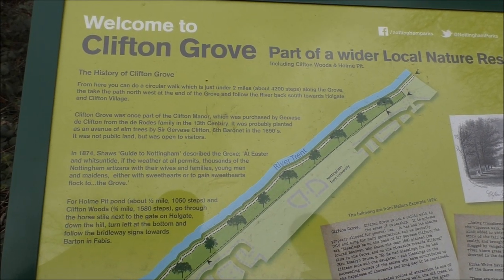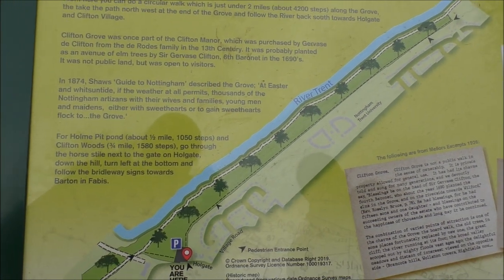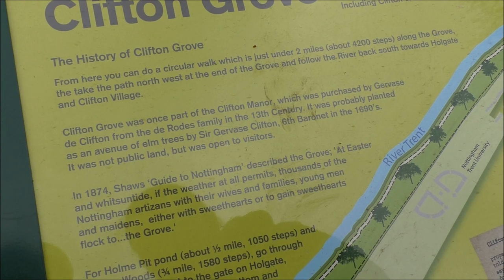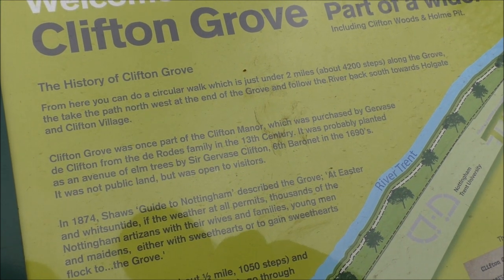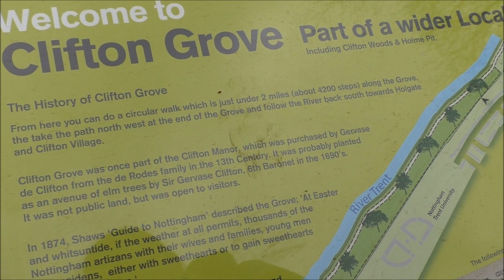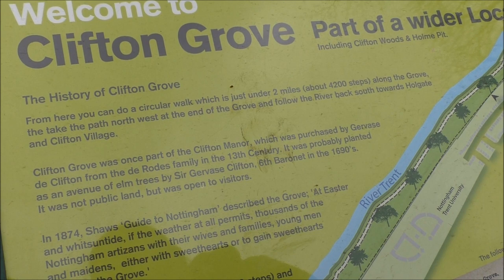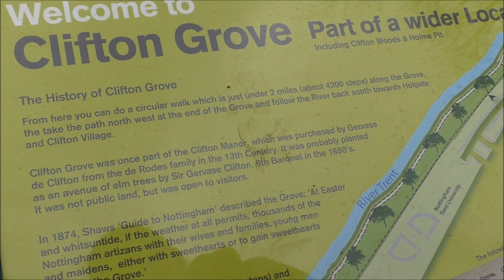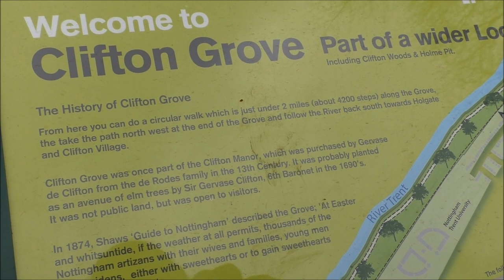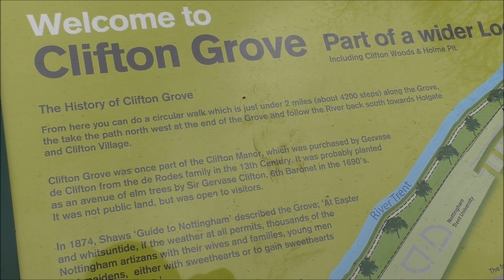So this is one part of the walk that we're going to be doing today. Clifton Grove was once part of the Clifton Manor, which was purchased by Gervais de Clifton from the de Rhodes family in the 13th century. It was probably planted as an avenue of elm trees by Sir Gervais Clifton, 6th Baronet, in the 1690s. It was not public land, but was open to visitors.